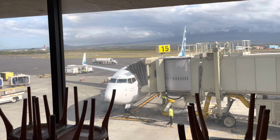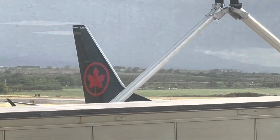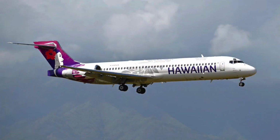And before ending the video, another interesting thing to note is just how much prices have dropped on these routes in the past years. It used to be upwards of almost $300 one way for some of these inter-island flights, but ever since Southwest came in, those prices dropped a lot. So that was definitely a benefit.